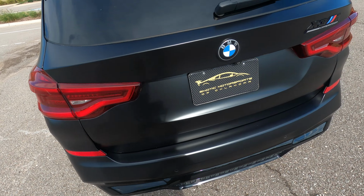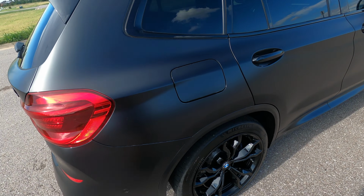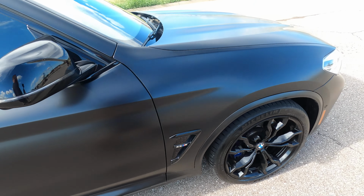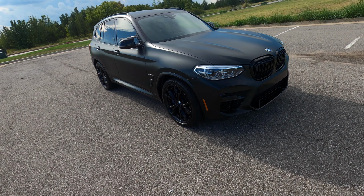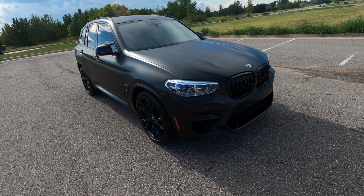Walking around a vehicle from a 1 foot distance is a lot more indicative of what you might notice on a day-to-day basis if you were to own the vehicle yourself, and helps to differentiate the larger, more obvious flaws from the smaller, less significant ones, helping to give you a more accurate representation of the overall condition of the vehicle. Super clean X3M.